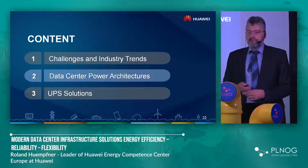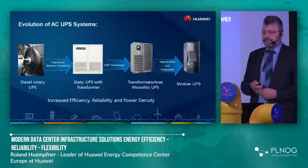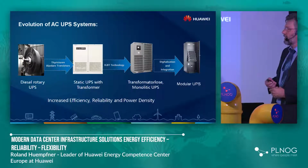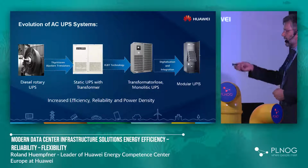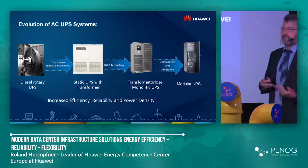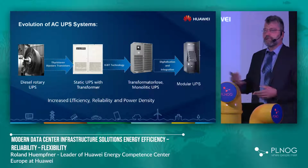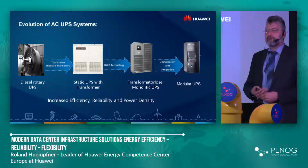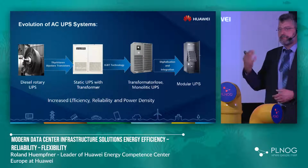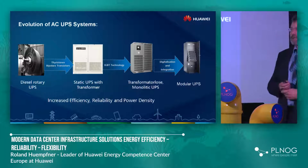So now I want to focus on the power center infrastructure. The key part of the power infrastructure is the static UPS system. Here I showed a little bit of the evolution. In the data center infrastructure, we may not follow the same path as Moore's law, where performance doubles every year or two. But we still have a significant development behind us.